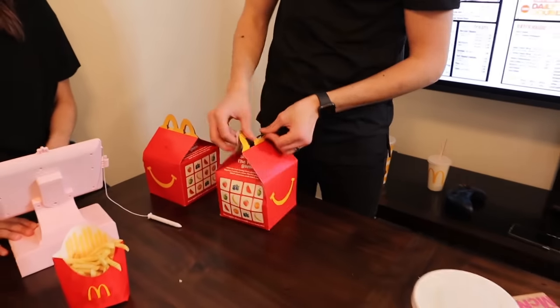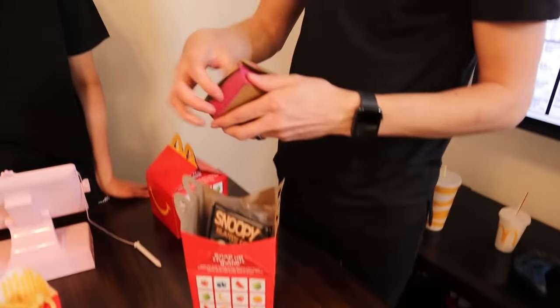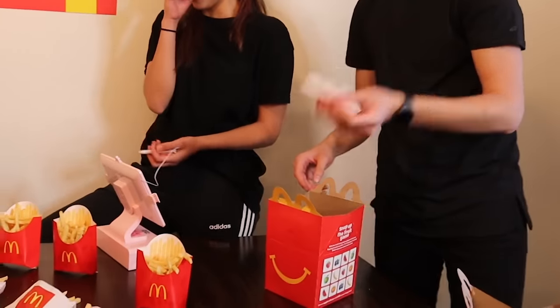So let me see, there's a... Oh, this one has these things. What are these things? Apples. Oh, apples? No, they're definitely pears. I didn't even check. Nope, that's not it. Oh, there we go, there it is. Fries, there's fries in there. See, look, there's fries in there. Right there. Oh, no. Anything else?